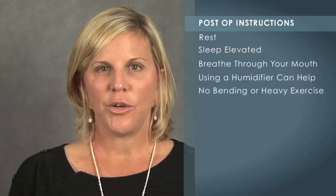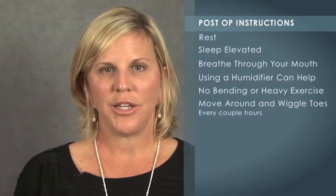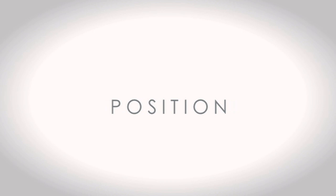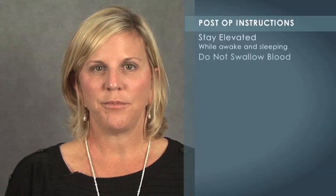We don't want you bending over. We do want you getting up and moving every couple hours and wiggling your toes. Positioning is really important during the recovery period of a rhinoplasty, and that is being elevated. And it's also really important to not swallow the blood.